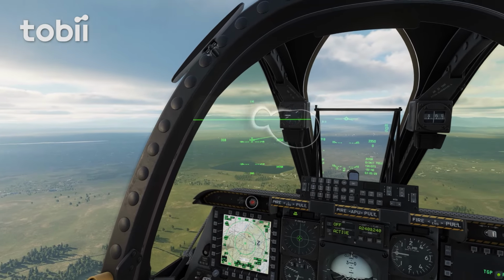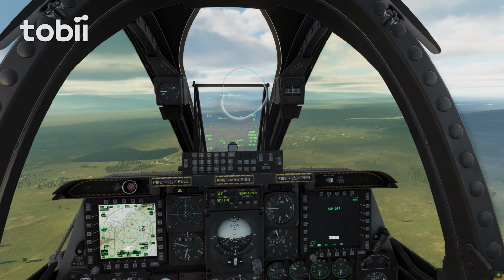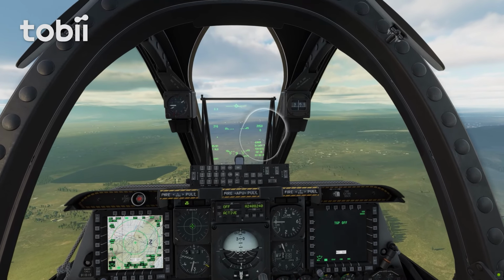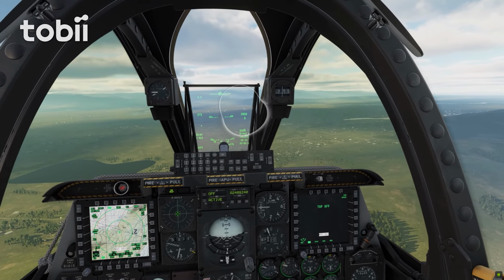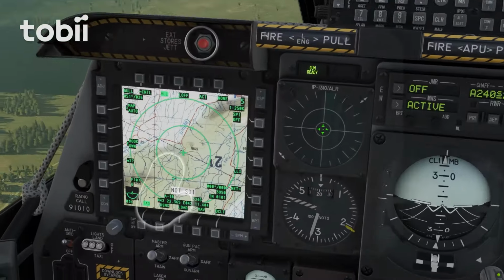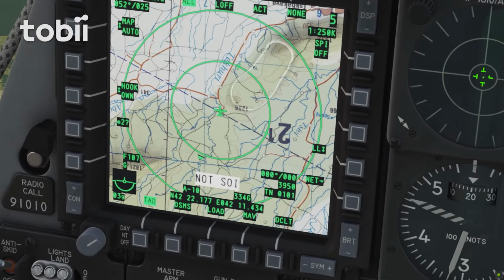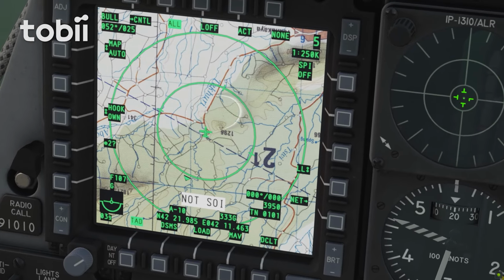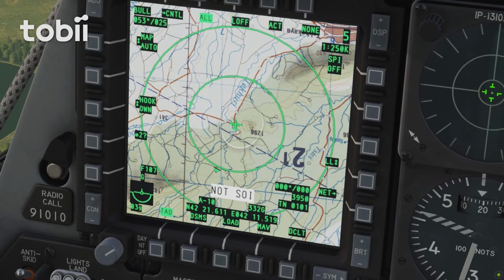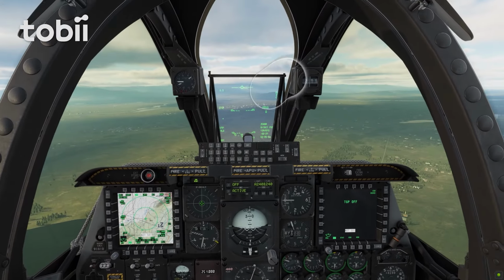I want to show you the phenomenon that we saw in the dogfighting clip. It's a consequence of having too sensitive eye tracking, and it's very easy to reproduce. All I have to do is zoom in and focus on something, like a display. My eyes are constantly tracking the point, but the software is over-adjusting, causing this nauseating wobble.